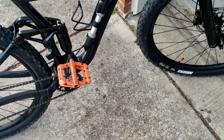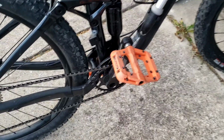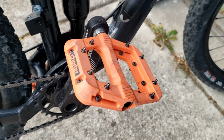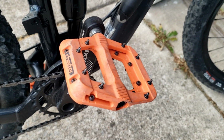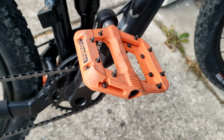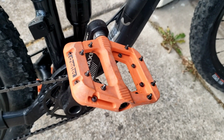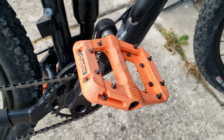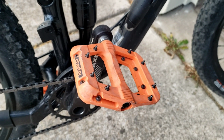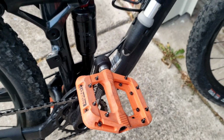So one quick thing I did forget to mention, I put these Race Face Chester pedals on my bike. Highly recommend them if you're looking for a great pair of inexpensive mountain bike pedals that will grab, be very durable, and really improve your contact versus maybe cheap stock pedals that manufacturers throw on bikes.